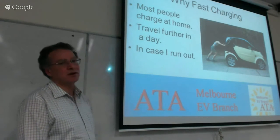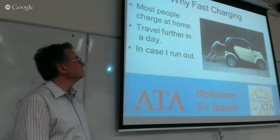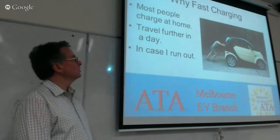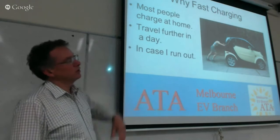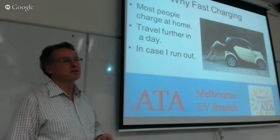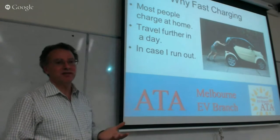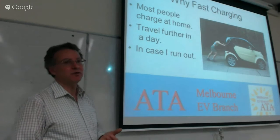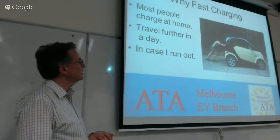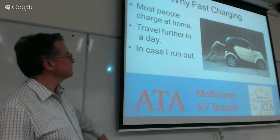The electric vehicles have a range of 100, 150 kilometres. So generally you can do your trip from your charging at home. But with a fast charger, you can travel further in a day. So people will be able to come into Melbourne and, once they arrive in the suburbs area, do a fast charge and then do their travelling, whatever they need to do around the suburbs. Or maybe they might need it to make their way back home again if they live out of the Melbourne area. But now we'll just travel further in a day.